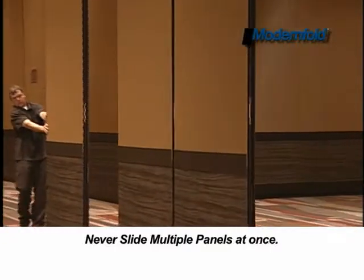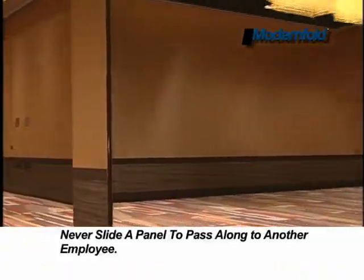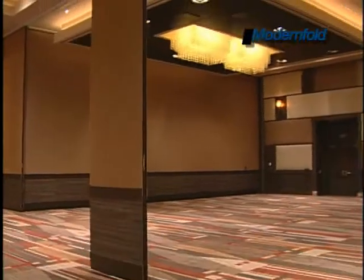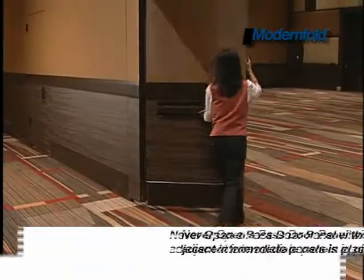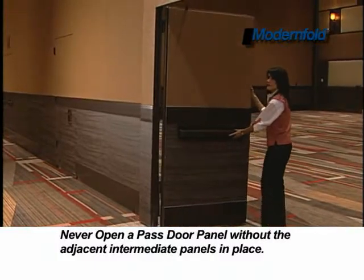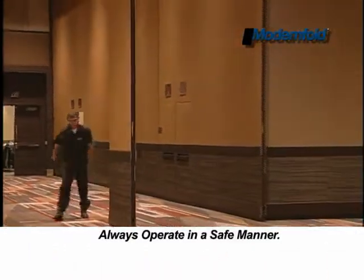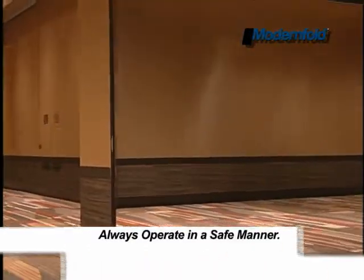The operator can only control the panel that he or she has his hands on. Never slide a panel and let it go to pass along to another employee, as shown here. Never open a pass door panel without the adjacent intermediate panels in place, as shown here. Always operate in a safe manner. No horseplay while setting up and taking down a Modernfold partition.